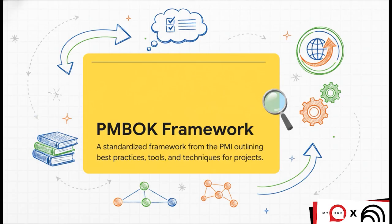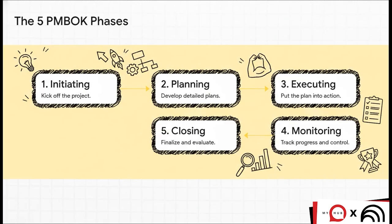And listen, this isn't just someone's good idea, it's the globally recognized industry standard from the Project Management Institute. It's basically the collection of best practices that have been proven to work time and time again. So, the PMBOK framework breaks any project you can imagine down into 5 really logical phases. You start by initiating, getting the project off the ground. Then you move into detailed planning. After that, it's time for executing, doing the actual work.